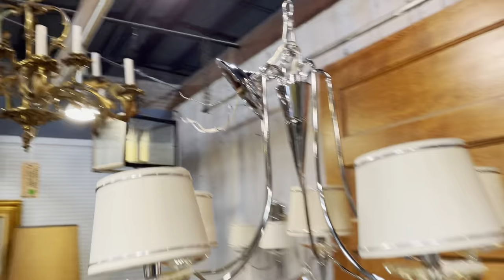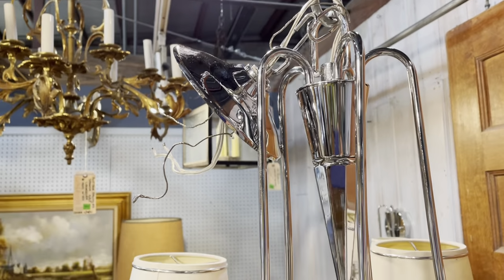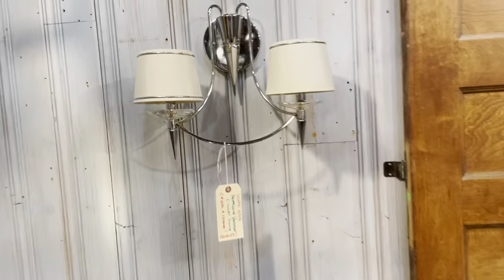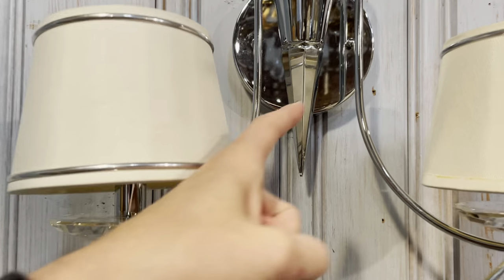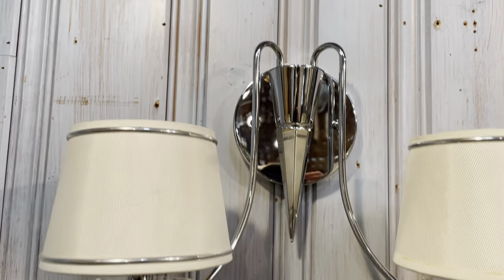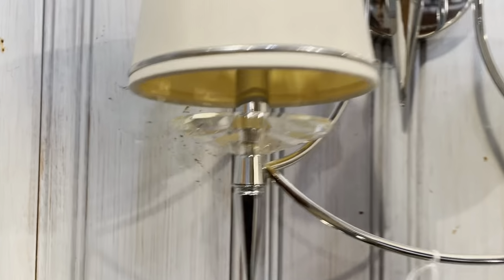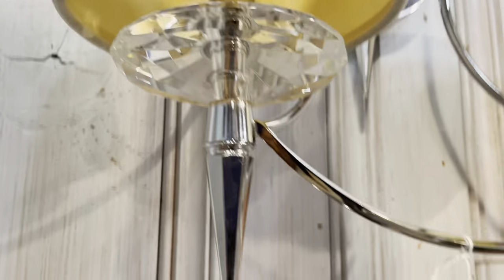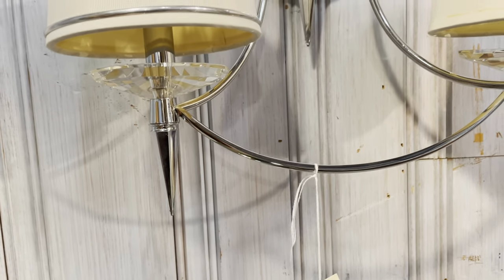You can see the canopy up there. It also has that really beautiful metal finish. And then check out the sconces to match it. That same really great sharp design. Look at the back there, isn't that awesome? And then the same really beautiful cut glass bobeches, and then the sharp bottoms here.